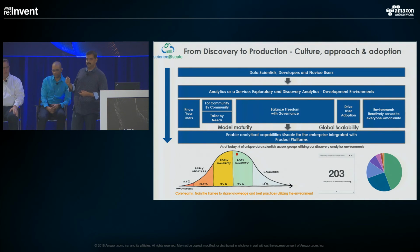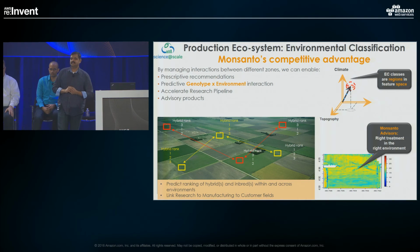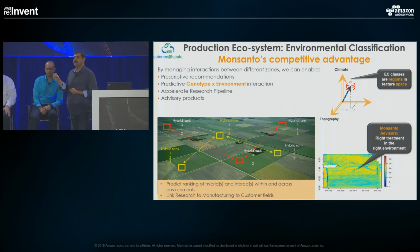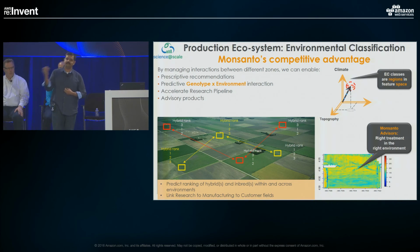I'm taking one of the use cases. We have several now running in our ecosystem. This is one of the most interesting ones, definitely out of it. This is our comparative advantage. Trying to understand where I can plant a seed in the ground, in a field, in Iowa, and understanding the environmental factors around it so that I can see if that hybrid can also perform well in Texas, in Minnesota, depending on where you're planting.